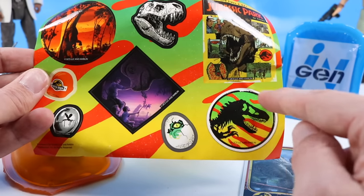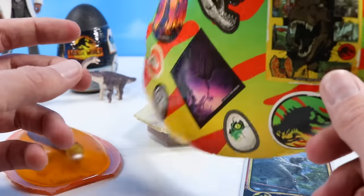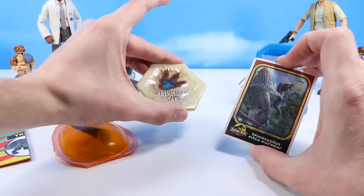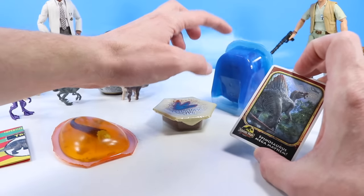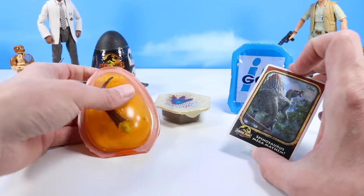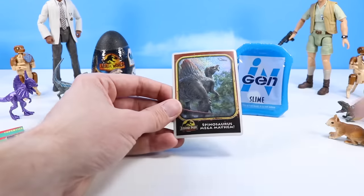T-Rex skull. Nice little classic Jurassic Park logo there. Lots of fun. And I believe we will discover our Spinosaurus in each one of these compounds. We've got prehistoric sand, the InGen slime, I really like that one. This blue slime, very similar to, I believe, what we saw with the first series of Captivz. Some amber jello, amber gel with the mosquito.